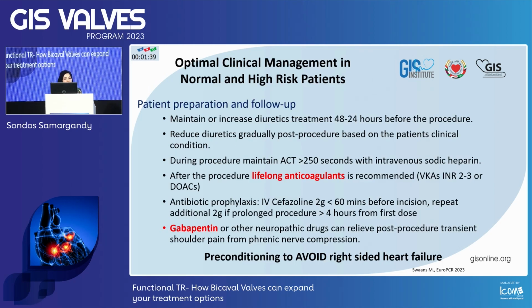So what should we do after the procedure? Two key factors. Number one, lifelong anticoagulation should be considered, either by warfarin or DOAC, because this is a low-pressure venous system. So DAPT is not going to make it. So you have to make sure the patient is on lifelong anticoagulation afterward. And of course, infective endocarditis prophylaxis afterward.